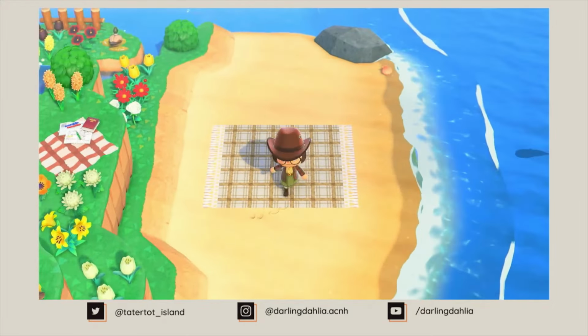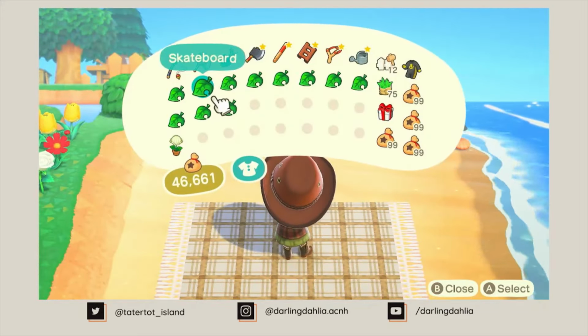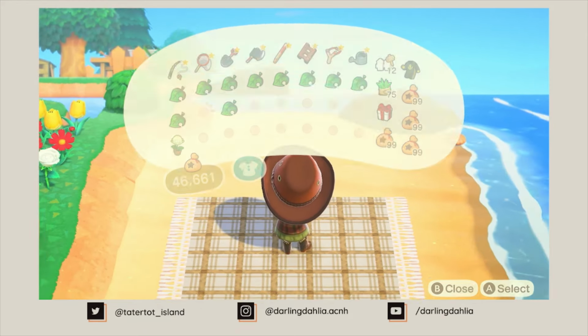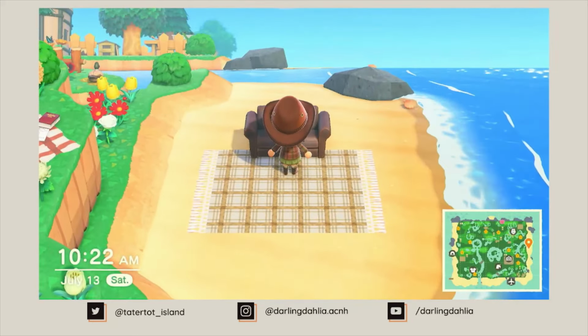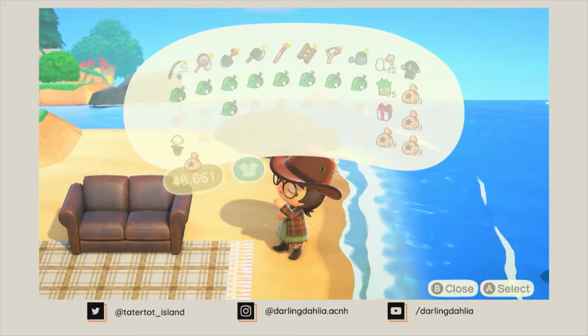Okay, so I've grabbed the items. I've also come to the realization that this area is a lot smaller than I thought it was. And I grabbed quite a few items. Let's start off with this. Place it here. I think on the edge would be good. And then the bear.